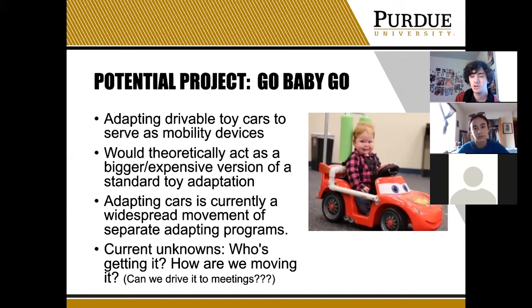We've come across two completely isolated groups, both named Go Baby Go. There's a million different names for this type of thing though, so we would just be translating that work into what we do, because I know some members have been wanting to do some things that are kind of bigger and better in a way.